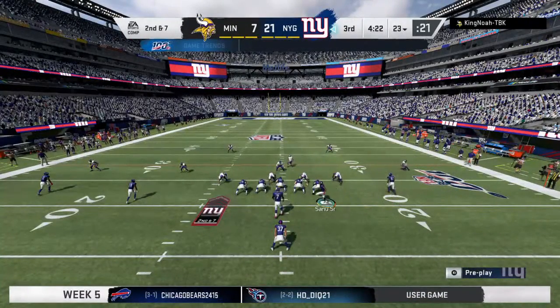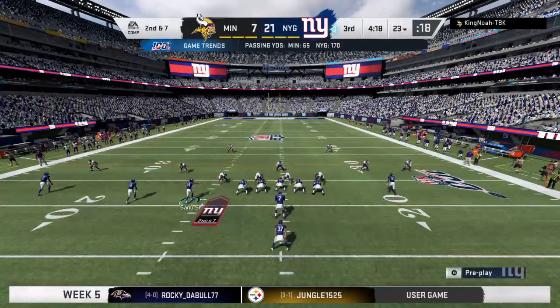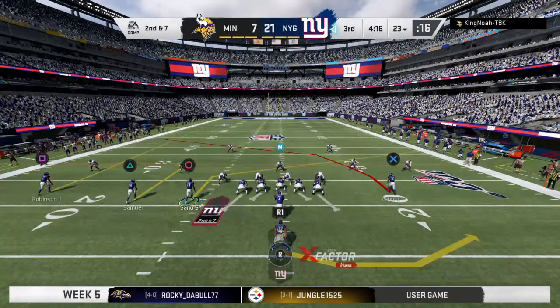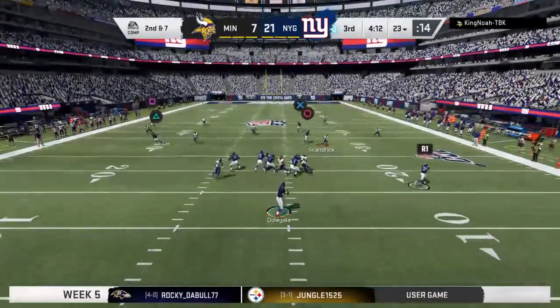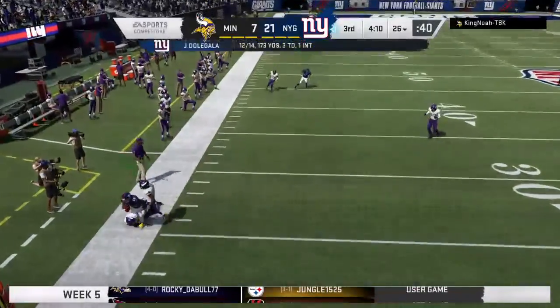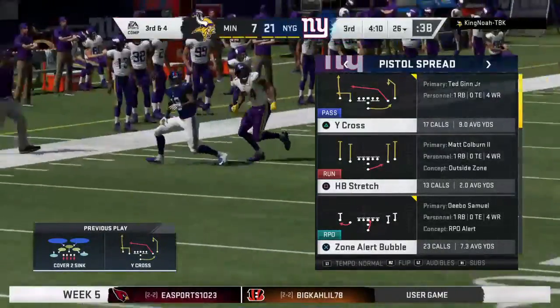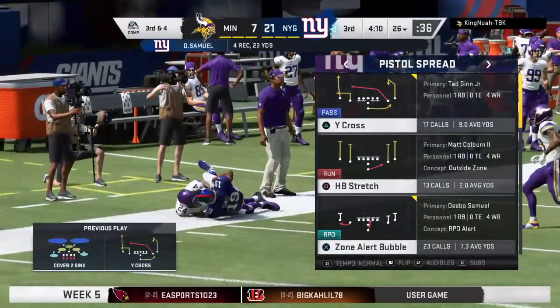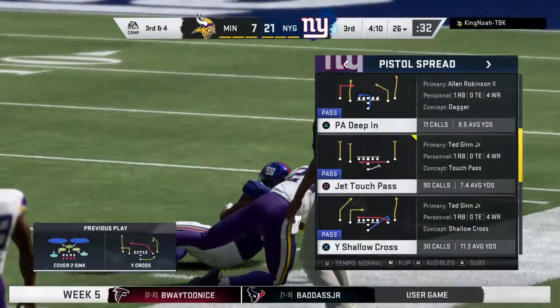Now 2nd and 7 from the 23. Back to throw here. That's going to be caught by Samuel. And he'll get this up past the 25 before he's out of bounds. Only 3 yards on the catch. It's 3rd down. Brings up 3rd and 4.